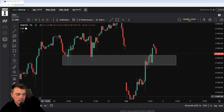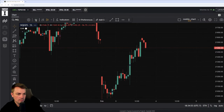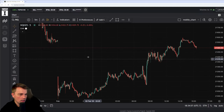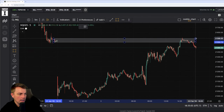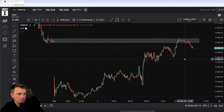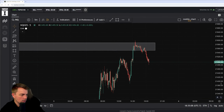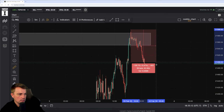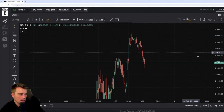I'm not seeing too much. This is a very messy market. And so maybe we could even continue to zoom in a little bit more. And you can see that gap. It's kind of interesting. We filled this gap, and then we just completely sold off, right? Filled the gap, sold off. We're down 0.5% since the high of tonight's session.